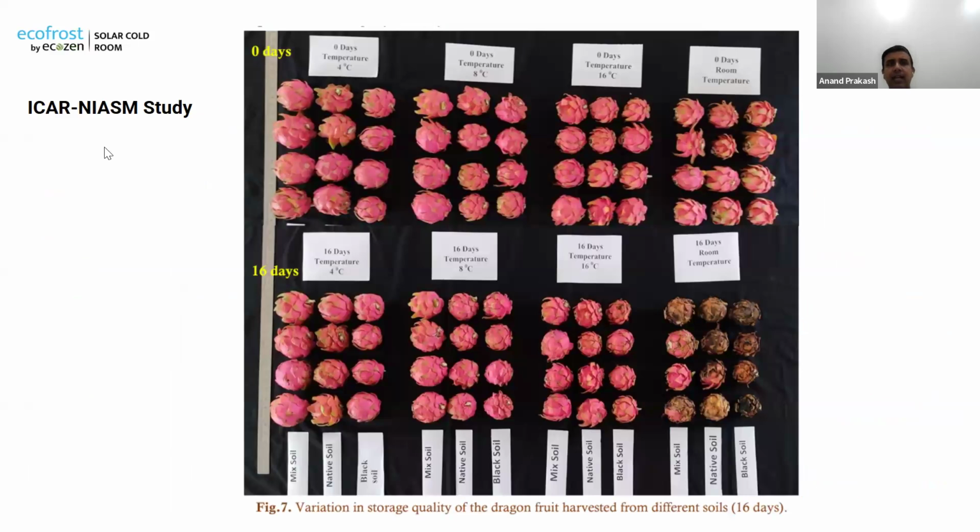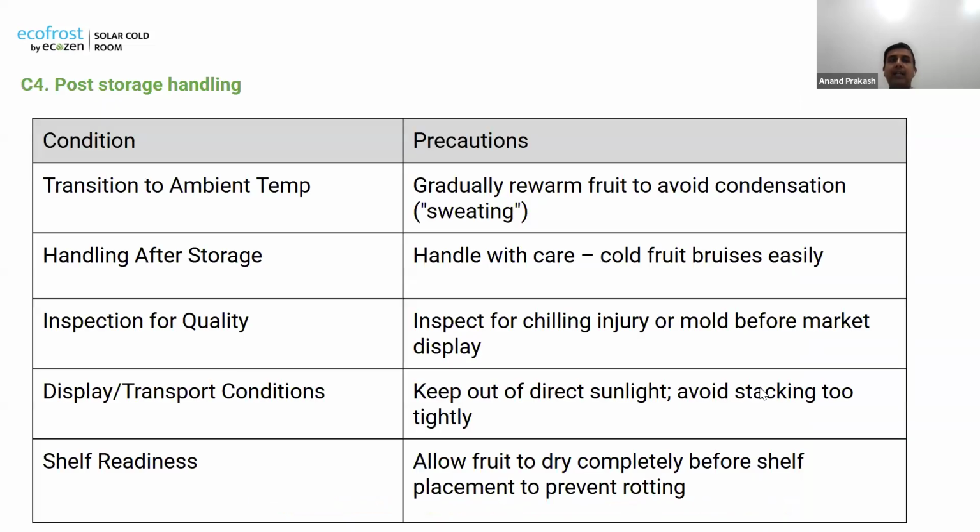This is a study which was carried out by an ICR organization. In fact, a good amount of material has been taken from their brochures as well. In this study, they had studied the effect of different soil conditions and different temperature conditions on the quality of the dragon fruit. And if you could see, at room temperature, after 16 days, obviously these dragon fruits have gone bad. So that was all about the storage practice.